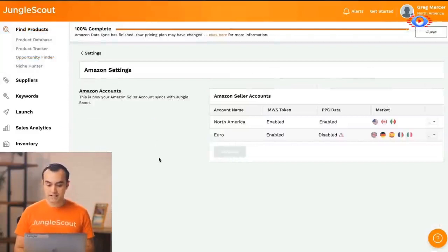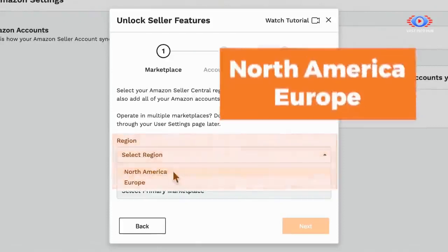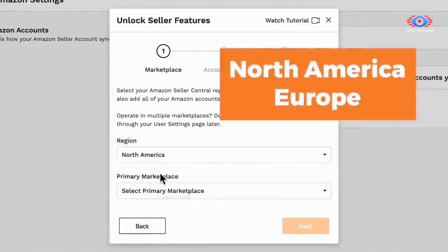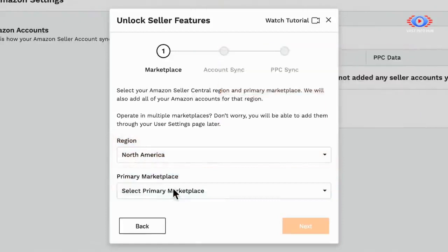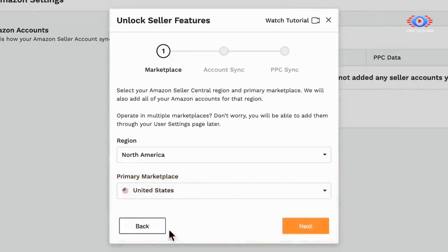You'll see that my keys have already been added here, but you would go to Add New. The first thing to do is to select your region. We currently support North America or Europe. I'm gonna choose North America. Now I'm gonna select my primary marketplace, which in my case is the United States.